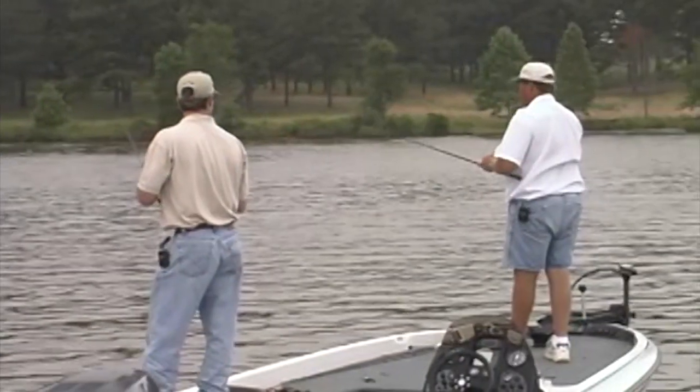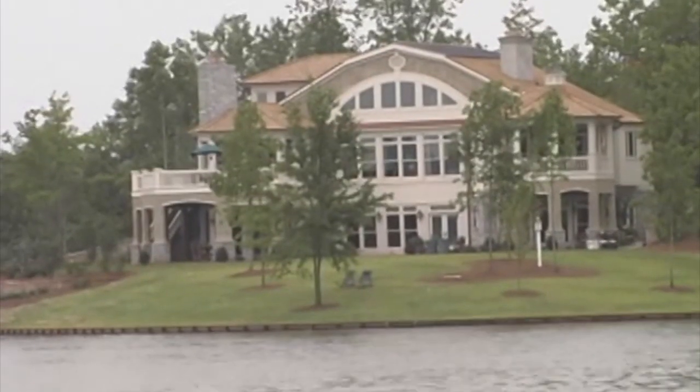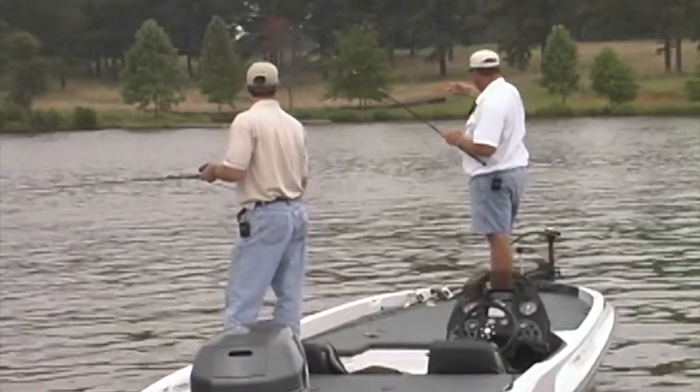This is all getting ready to be developed. Yeah, all this is Cuscowilla. That's the new Southern Living Idea House right there. They're developing all this. This used to be a horse pasture, and well, you can see it was planted pine.